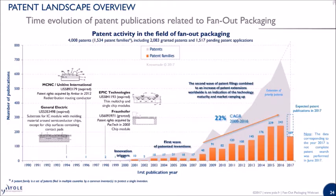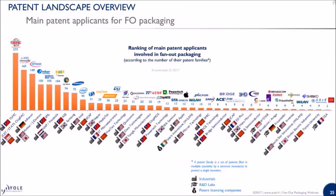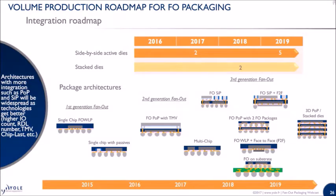If you look player for player, TSMC is the big leader there, so big investment in order to catch the market of Apple. But lots of other players are there. Tachipak, Infineon, a historical player, Amkor invested a lot, quite a lot of members. You can see also newcomers coming from China, for instance, so the game may change and some appearance of new players may occur. And we do expect that this will provide quite a lot of new things for fanout.